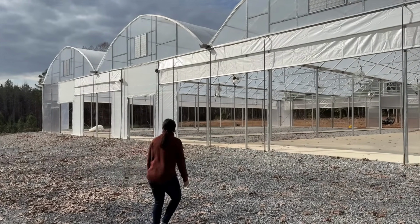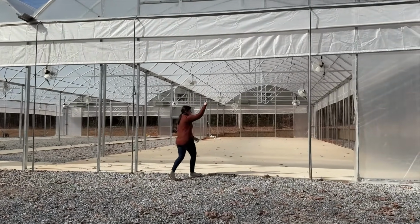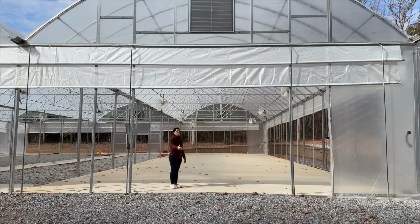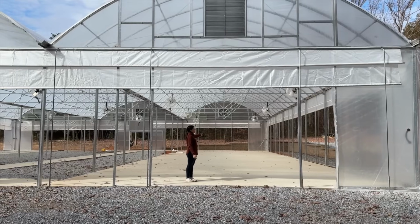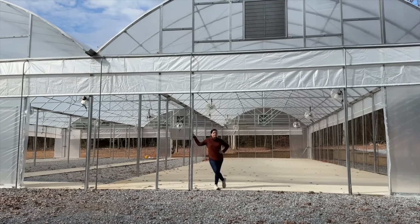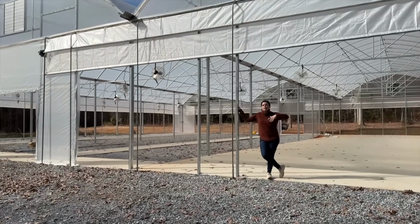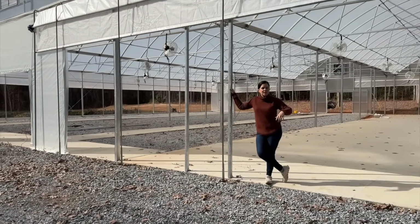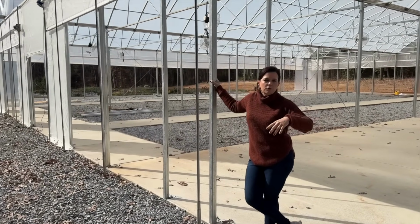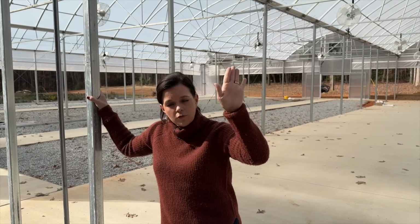You will see that the whole front right here has rollers, so it will open and close automatically. The sides are the exact same way. We will have those connected to the thermostat. Jerry will decide, okay, we want to keep this greenhouse at, I'm picking a number, 70 degrees, and as soon as it hits 72 degrees, whatever. I'm just making numbers up, y'all. Don't hold me accountable on the technical. But these sides will begin to open, it cools off, then they close.